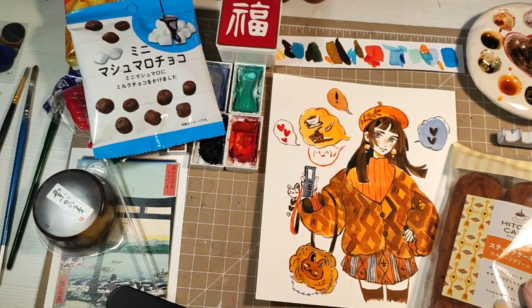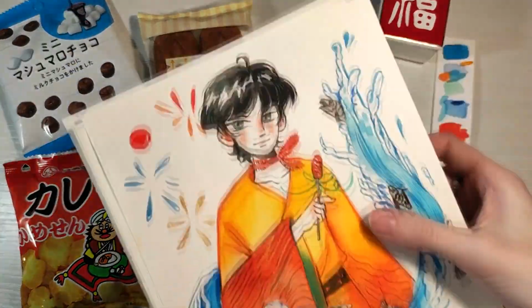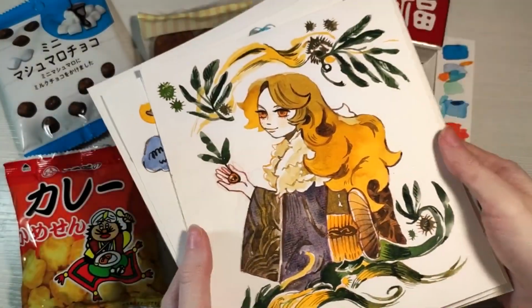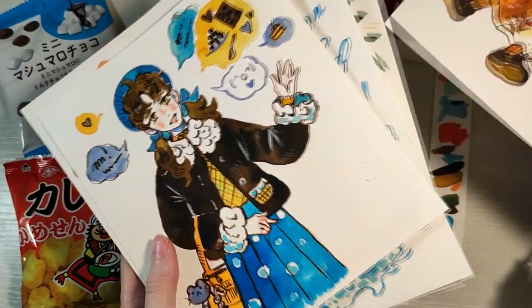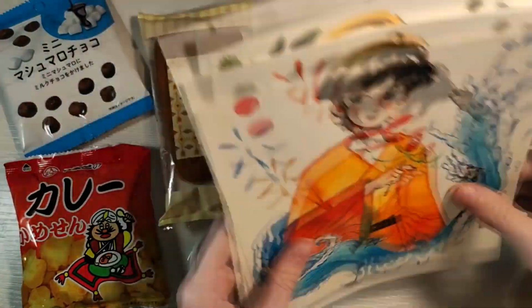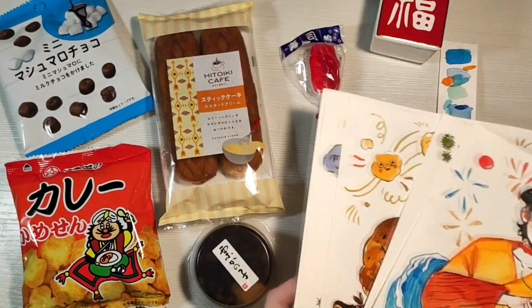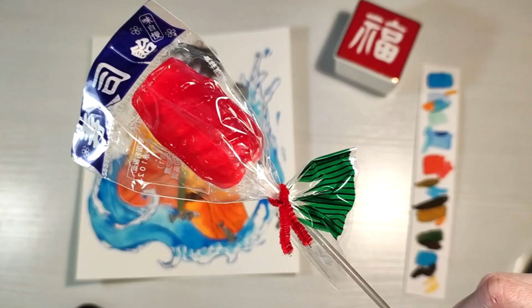So I hope you enjoyed the process of creating those illustrations, and let's see everything together now. And this is the final result of me turning those snacks into characters. Let me know your associations and your thoughts on those designs.